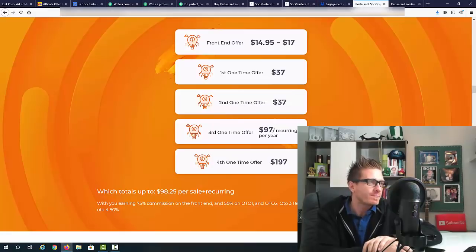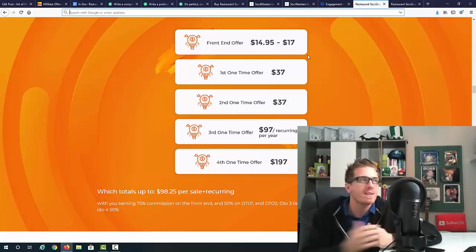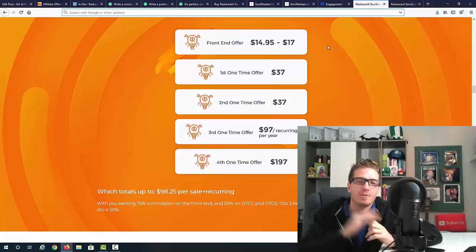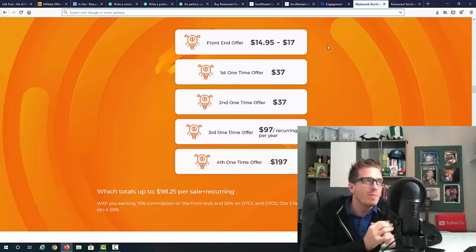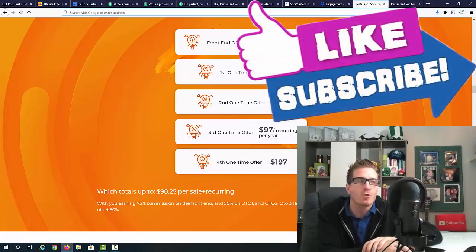Pretty amazing. Now let me show you the pricing and all of the upsells. As you can see, the front end offer, which is the main product, is $14.95. $14.95 is the early bird price, and the price will be going up to $17 during the initial launch period. After the initial launch period, which is around a week, the price will probably go up to $27 or $37. So make sure to show up early and snatch it for as low as $14.95.